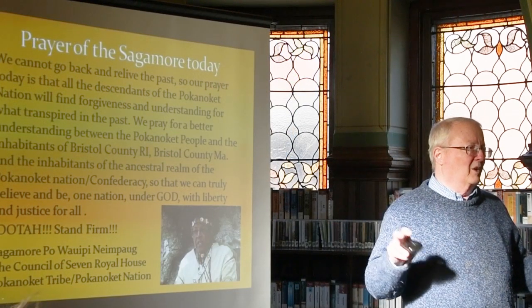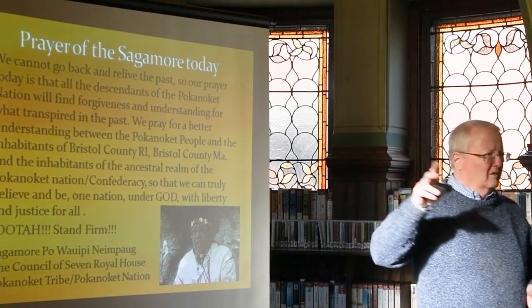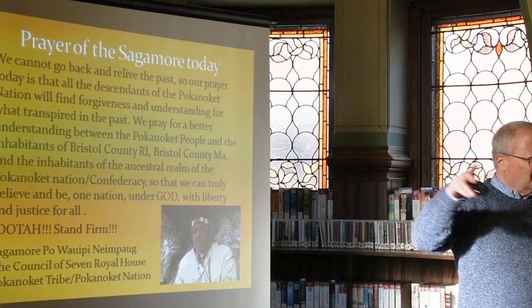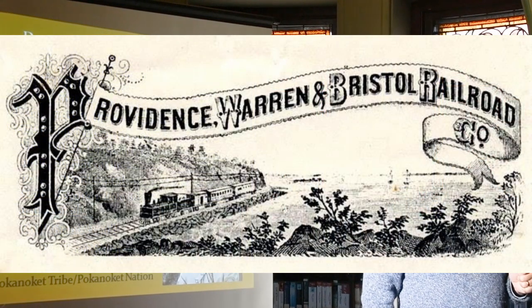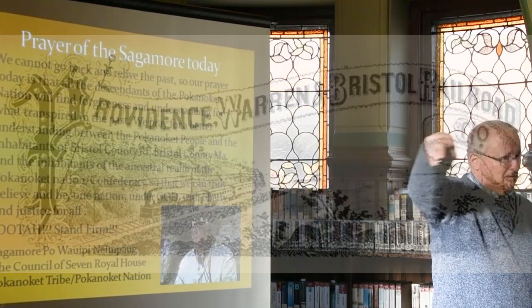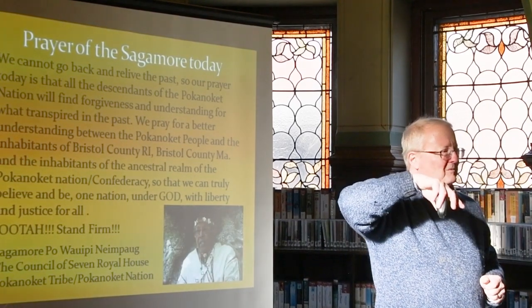On the other hand, whether they would have been successful in gathering things, you know the story about the Burrs Hill burial ground over here? That we had a railroad that came through in 1854. Okay, the one that went from Providence to Bristol. Okay, it's now the bike path. All right, goes through Burrs Hill Park there.